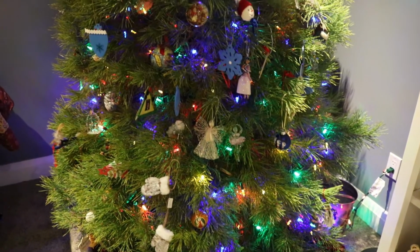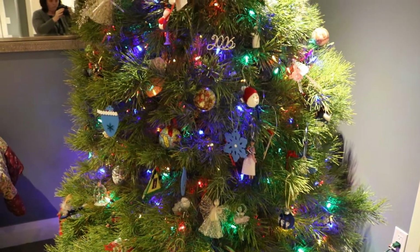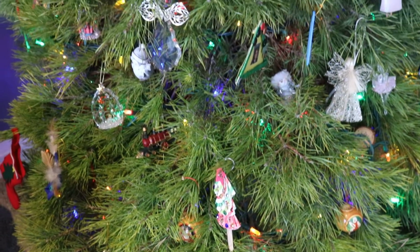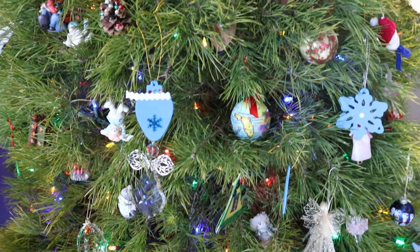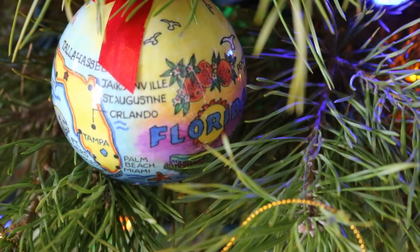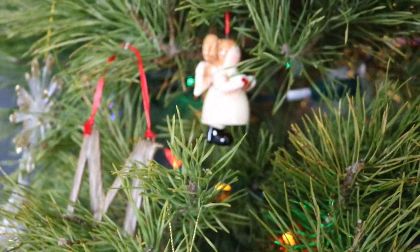My mother-in-law does something really special for the kids every year in that she gets them each their own ornament every single year for Christmas. So by the time they leave the nest, they're gonna have quite a collection of ornaments to start off on their own home. And this is also our tree where we put ornaments from places we've traveled. So I've collected different ornaments from Yellowstone or Florida, Disney World, places we've gone that I like to remember and put on my Christmas tree. Especially this year when we can't travel anywhere, it's nice to have those memories on our tree.